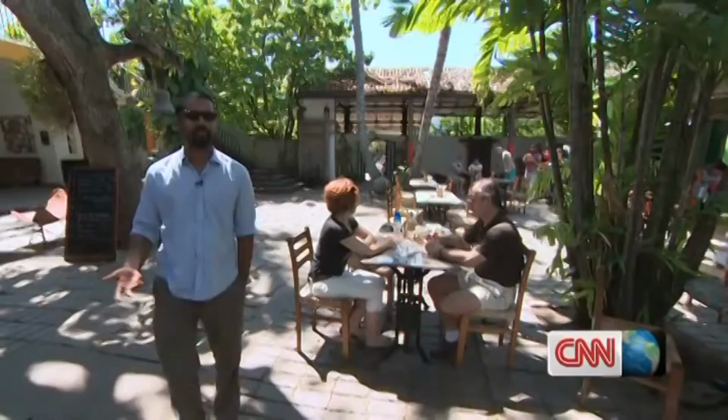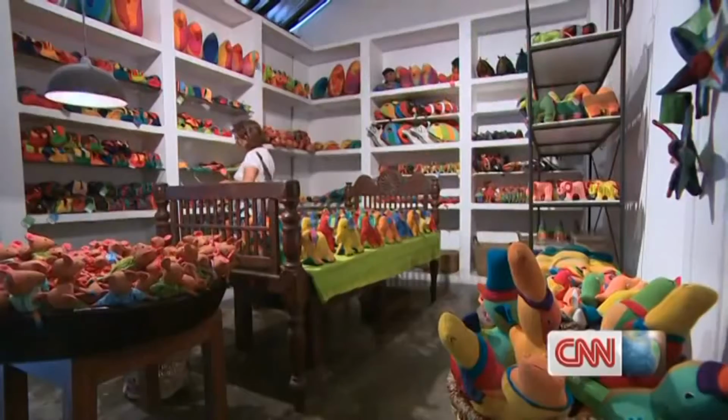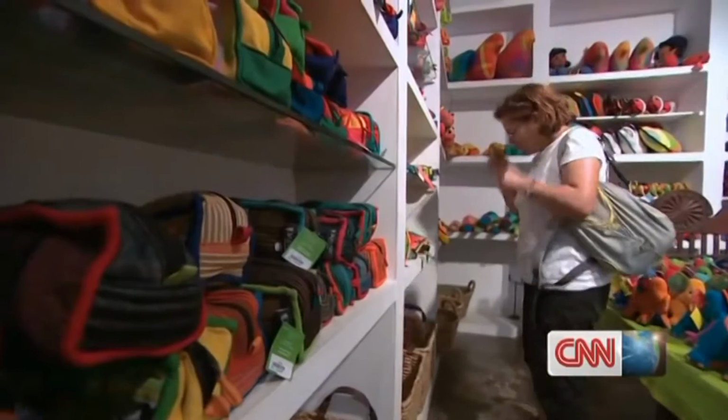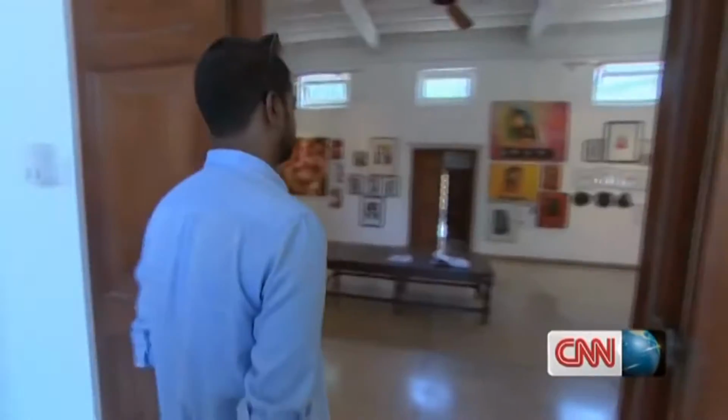This is Barefoot. It's like an oasis in the middle of the city. There's a shop, there's an art gallery, there's a cafe. If you're in town, you can just come here, you can meet people, you can listen to music, you can hang out. It's a cool spot.